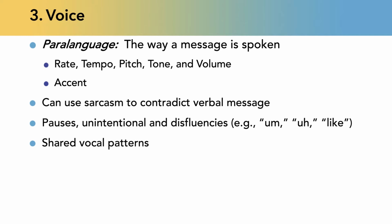Sarcasm is an example of a nonverbal. The problem, I love sarcasm. It's one of my go-tos. The problem with sarcasm is it's not easily understood by younger people. I think they say people under the age of 8 don't necessarily understand sarcasm. Okay. And then there are people like my husband who absolutely detest sarcasm, and so that causes relationship problems there.